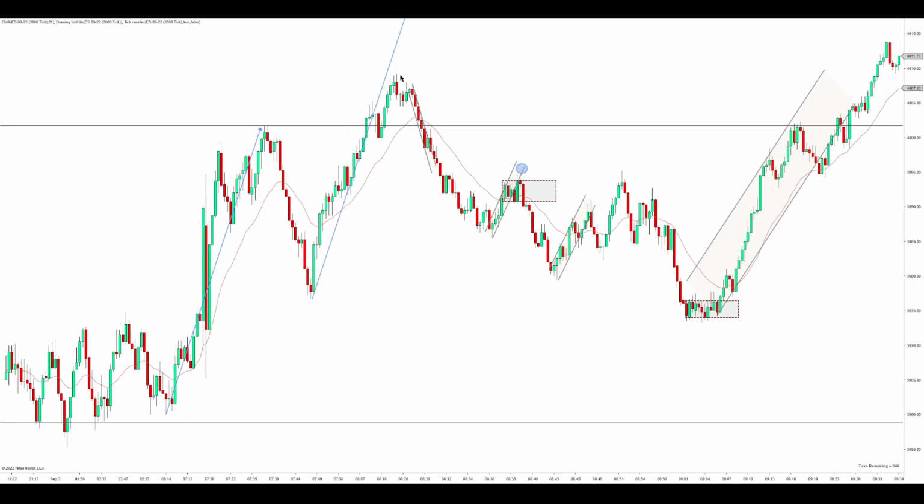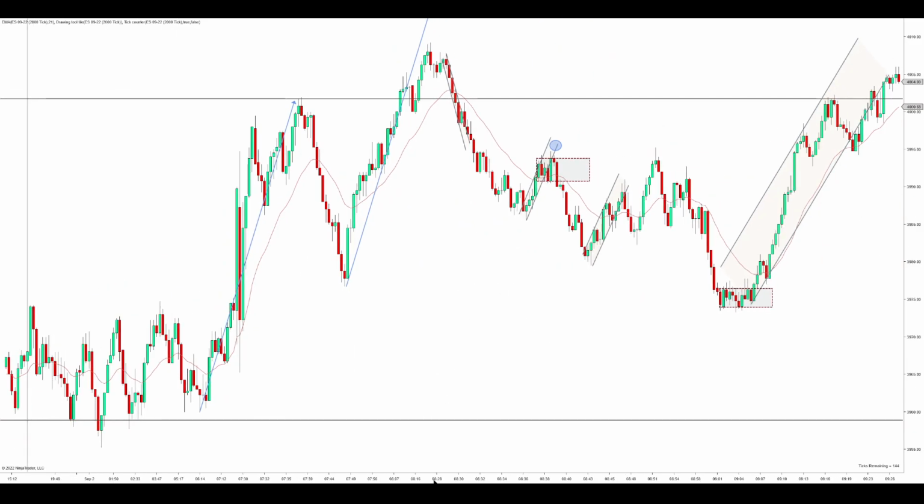Anyway, so we have a couple legs up. We push back into the range. Oh, and I'm starting around here. I'm not going to go through all this because I'm basically just going through the price action from where I started. So when I started, it was around here.